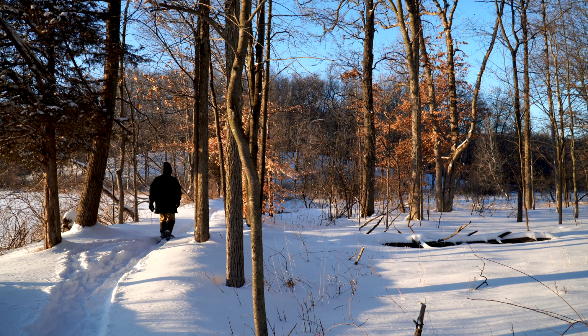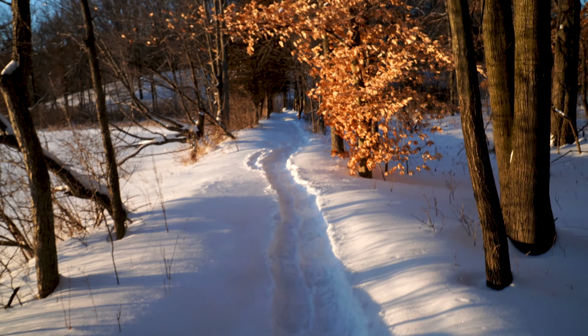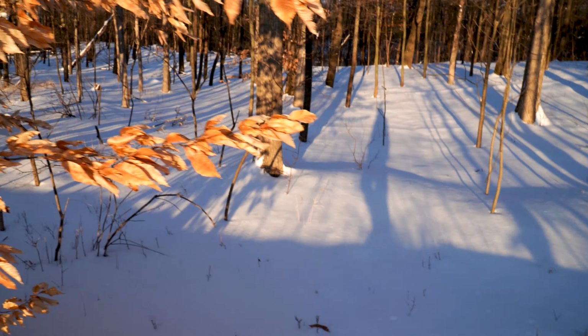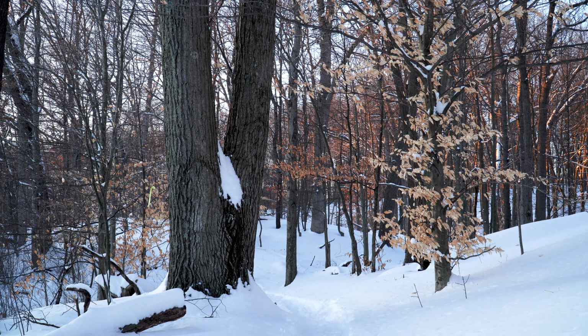My favorite part of this park is the Haven Hill Natural Area. Haven Hill is one of only 12 official natural areas in Michigan to be registered by the National Park Service in 1976.